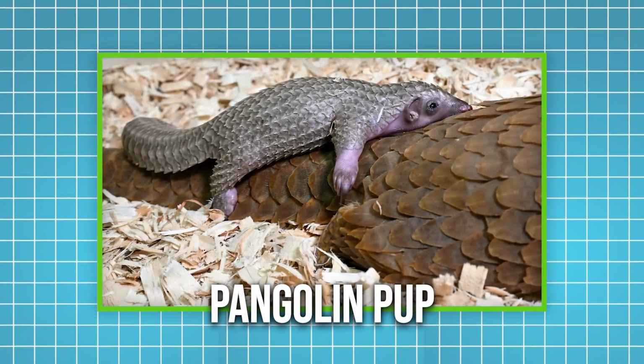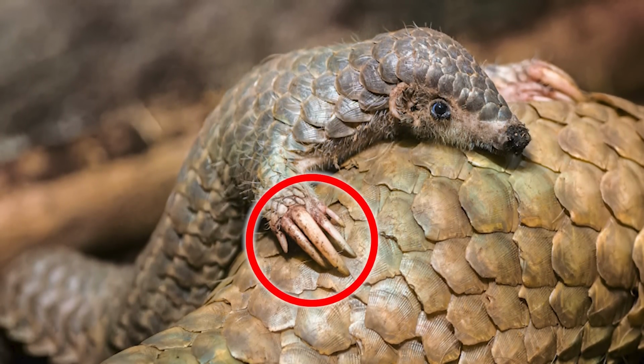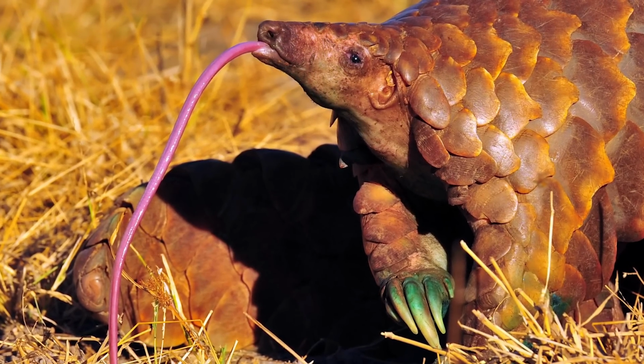Pangolin pup. This living pinecone baby has scales so sharp they can slice through roots, yet its face is all softness, with attentive eyes and a tongue longer than its body.